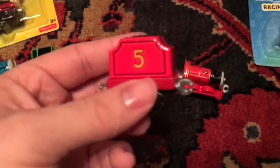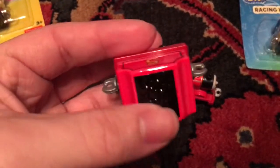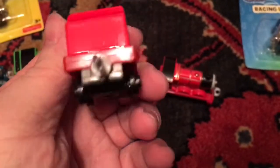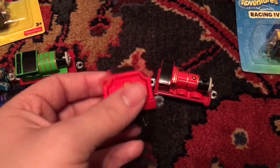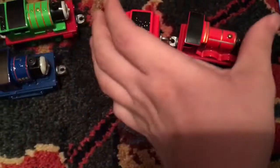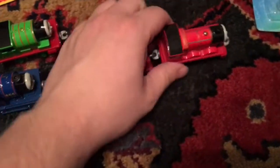Then we also have James's tender. Again, these tenders are very small, and I really don't like the size of these tenders. But it does capture the essence of James's tender. And for James, this size can actually somewhat work, unlike Connor and Caitlin, who have massive tenders. This just does not work at all. But then, again, let's couple these up. There we go.